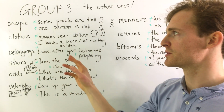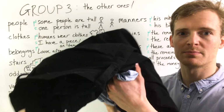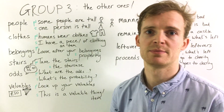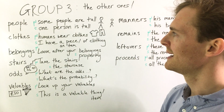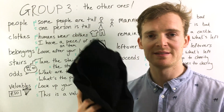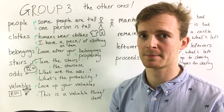Then we've got clothes. So clothes are these things. So this is a pile of clothes, jeans, underwear, pajamas. I have a piece of clothing. So when you're talking about the individual item, this is a piece of clothing.